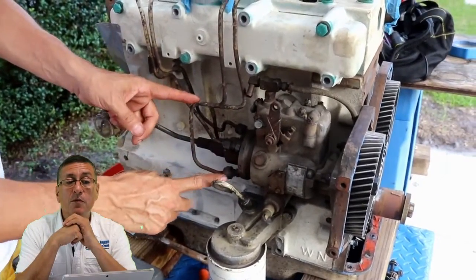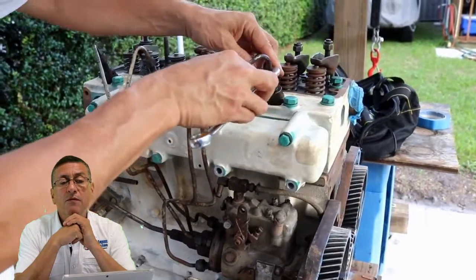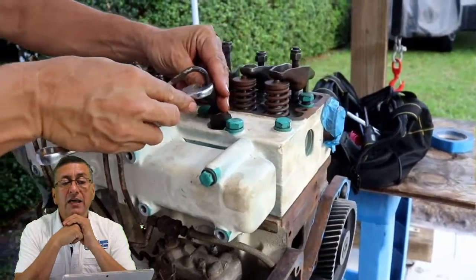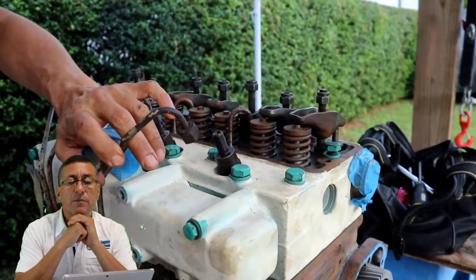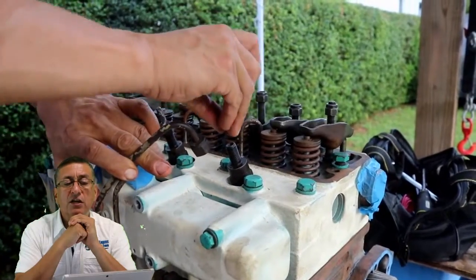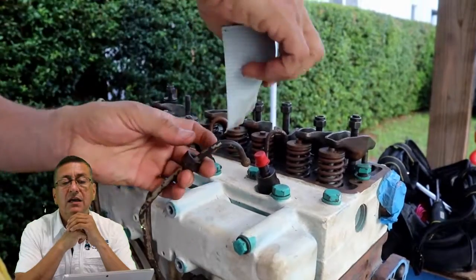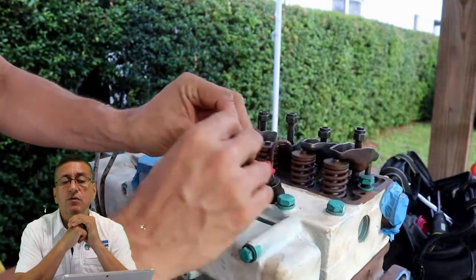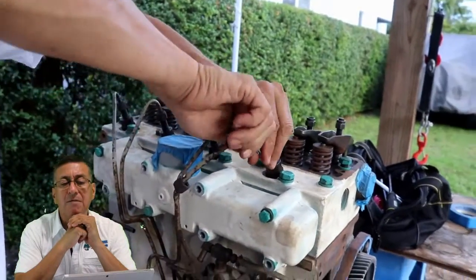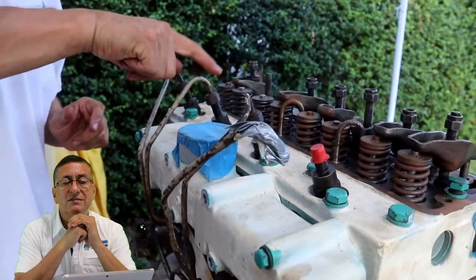This is the procedure to remove. Before you remove the fuel injection pump, remove the fuel lines at the injectors. Immediately after you separate the fuel lines, cover the injectors with plastic caps, and cover the fuel lines in order to avoid intrusion of humidity. We are going to do exactly the same for all the cylinders.